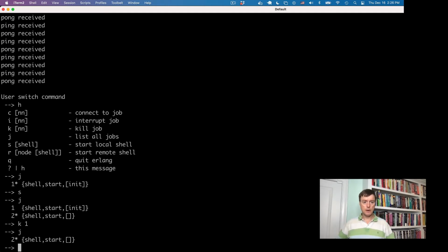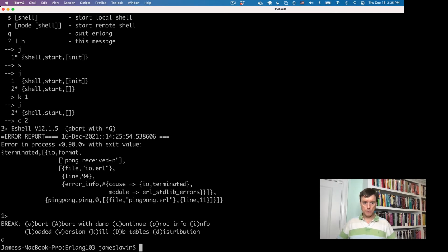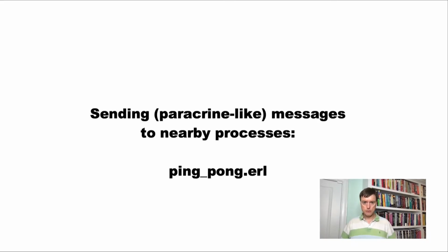It's not the shell that I started in, it's a new shell. And now I can go into this shell. Let's connect to number 2, and now I'm in a shell which is reporting that there was an error in the other shell, but of course I haven't crashed because I'm in a new shell now. So that's how Control G will let you access that if you ever get stuck in an infinite loop, as we just did. Right now I'm just going to get out of this and go back to this.